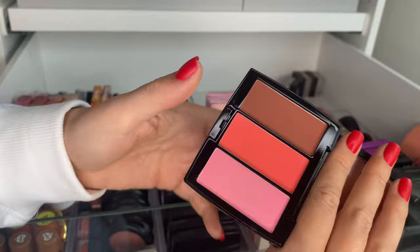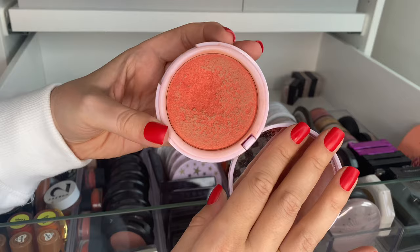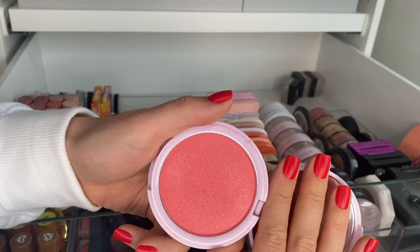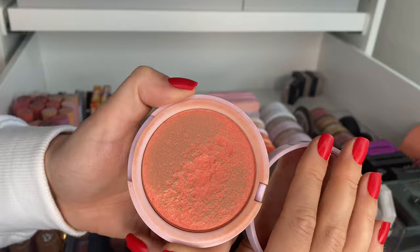Then we have the classic NARS Orgasm. Classic blush. Then we have the Jordana Tisha blushes. This is in Fruit Punch, one of my favourites ever. As you can see, it's very well loved. Then this is Honey Pie. Beautiful, beautiful shade. Then we have Prom Queen, which is a gorgeous peachy sort of shade. And then we have Lots of Love, which is stunning.